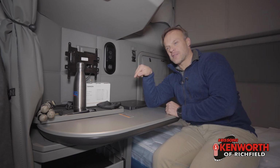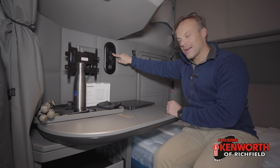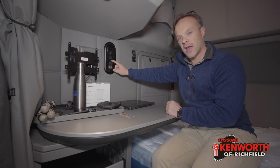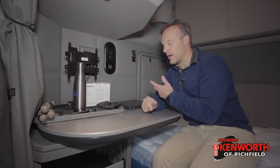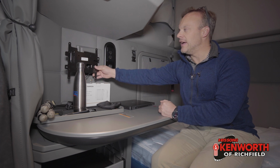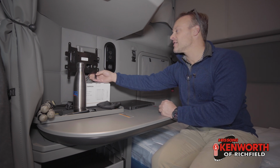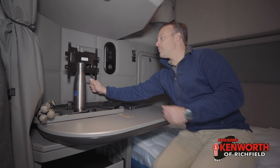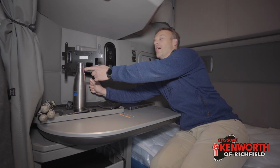As I mentioned, as part of the Kim system, there's a 110 volt outlet over here. There's also a 12 volt outlet down here in case you want to plug in like a cigarette lighter adapter or something of that nature. Here we've got a TV mount. This mount is actually kind of cool. Let me get the box out of the way. You pull this latch down and now you can move it.